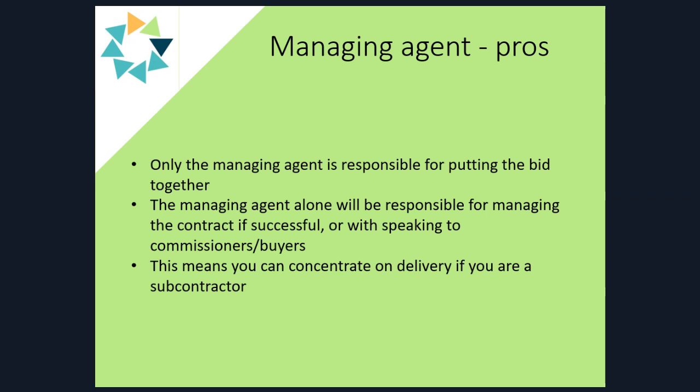Advantages of the managing agent model include: you are not responsible for putting the bid together. This can be a very time-consuming task and is not guaranteed to win you business. You will still, however, have to provide some material for inclusion within the bid document, and this could vary depending on how big your role is within the partnership. You will not be responsible for managing the contract if successful, or for speaking with commissioners or buyer organisations, and this means you can concentrate on delivery.